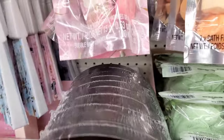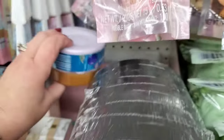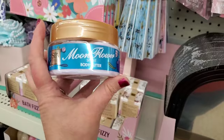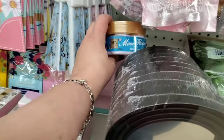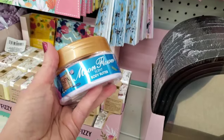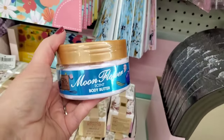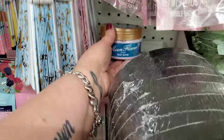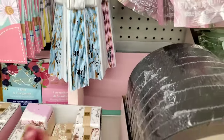What do we have back there? Oh, we have the dupes for the Bath and Body Works. I showed this to you guys before. Look, it's practically hidden back there. This is actually really, really moisturizing. Like, I couldn't believe this is an actual really good body butter for just $1.25. You wouldn't believe how moisturizing it is.